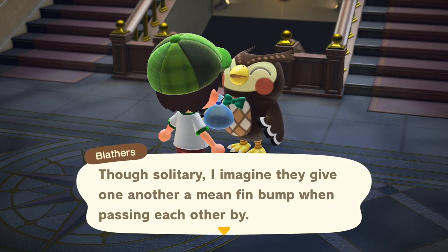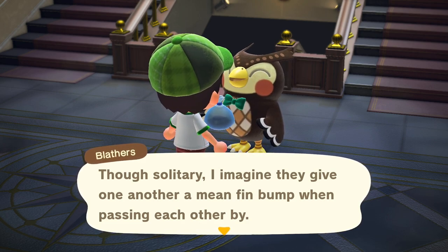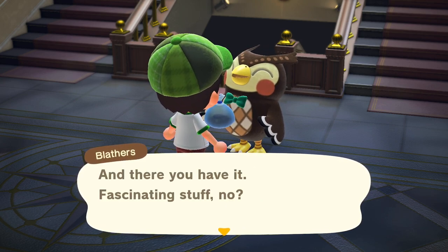Though solitary, I imagine they give one another a mean fin bump when passing each other by. That's why the sentence was about solidarity. And there you have it. Fascinating stuff, no?